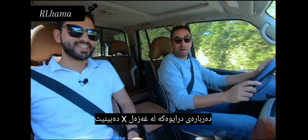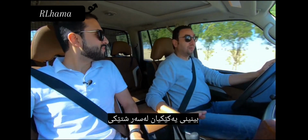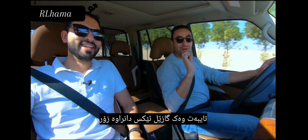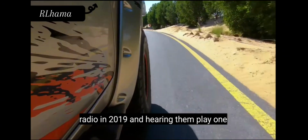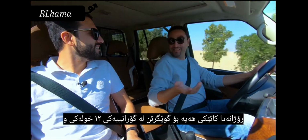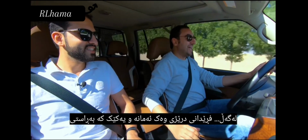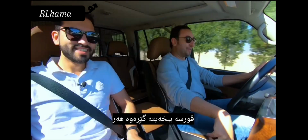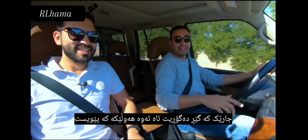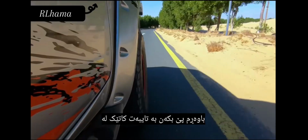Now to the things we don't like about the drive in the Gazelle X. You see, manual transmissions are dying, but seeing one fitted on something as special as the Gazelle X makes us very happy. It's like when you're tuning your radio in 2019 and hearing them play one of your favorite Pink Floyd songs from 1979. That said, who has the time these days to listen to a 12-minute song? And who has the patience to use a manual transmission every day, especially one with long throws like these and one that is really hard to put into gear every time you shift? It's an effort that you don't have to live with in 2019, believe me, especially when you're in a traffic jam.